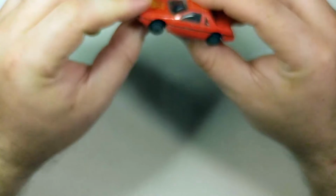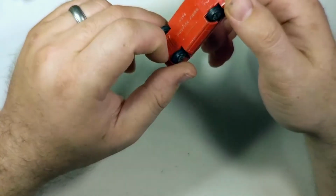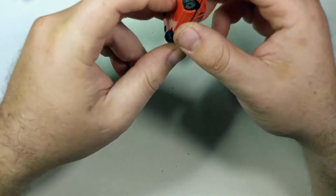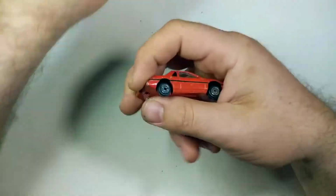And this one's weird because it's a Pontiac Fiero and it feels and looks a lot like the Hot Wheels one, but it's not. So I'm pretty sure that was a twin rivet and it was a metal and it had a different base on it. But it's about the same size as the Fiero.